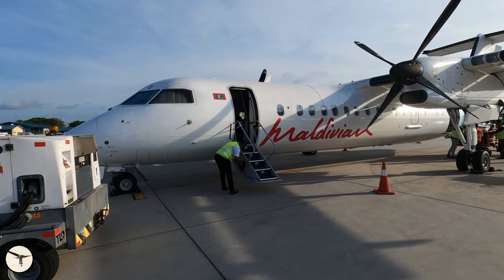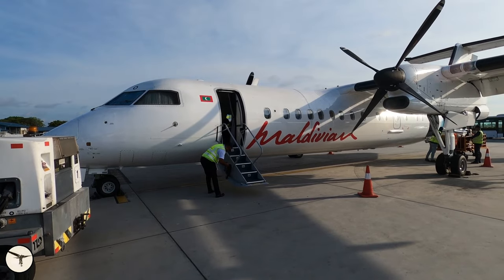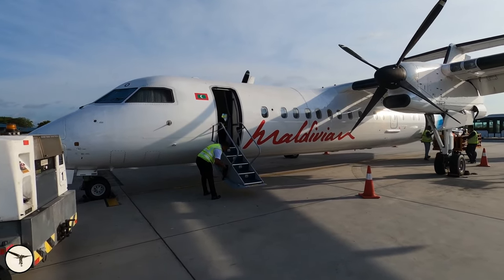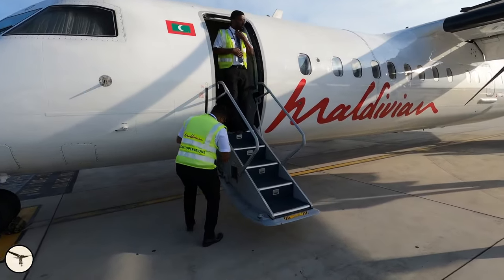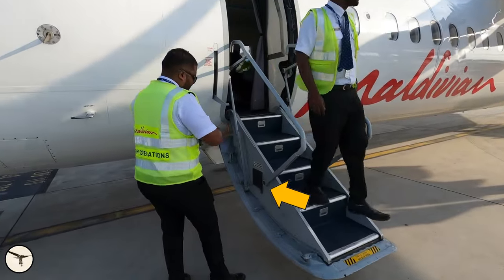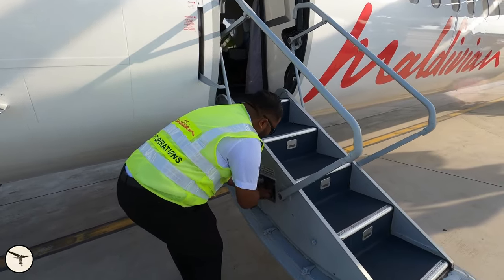This is a Dash 8-300 belonging to Maldivian. Starting with the entrance door, it doesn't touch the ground. On one of the steps, there's a storage room for gear pins and covers.